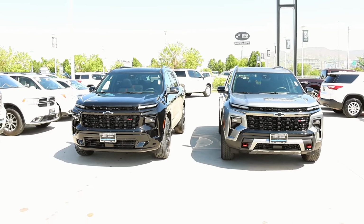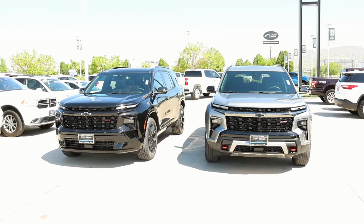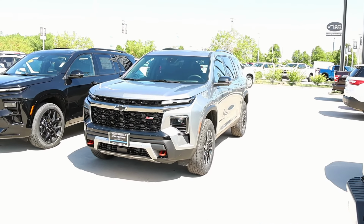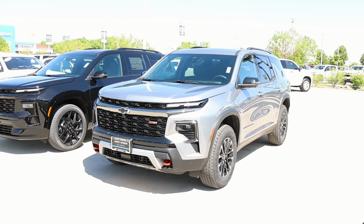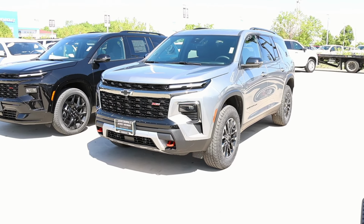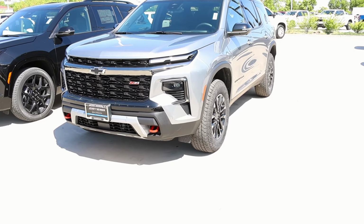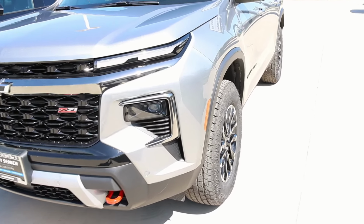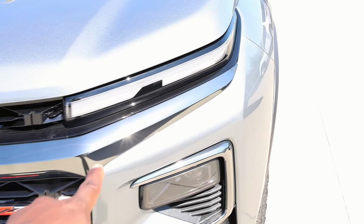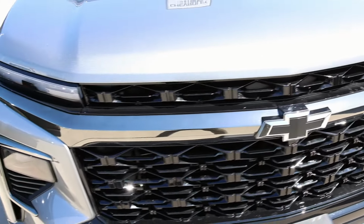So for 2024, Chevy does give you an additional option known as the Z71. So if you don't want a sporty or luxury SUV, you want something a little bit more rugged, here's your answer. On the front end of the Z71, it's very aggressive, very sporty, but rugged. Around the headlights, they do give you like this black chrome right here. Also, it does run side to side through the grille.